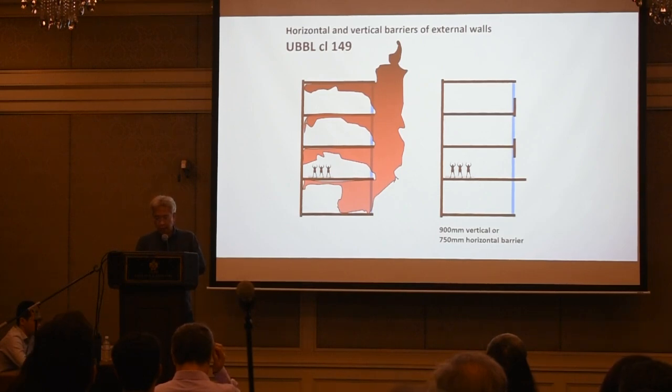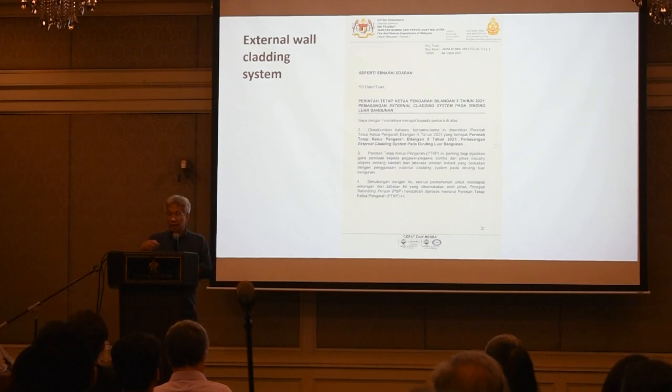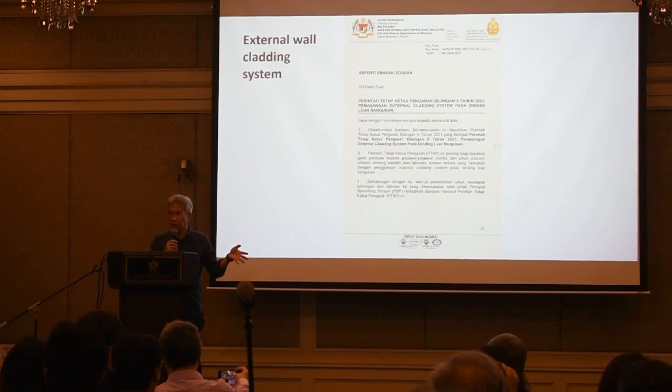So without the barriers, very likely this is what's going to happen. Right? So the idea of having the barriers is that should a fire come up here, you want to use that fireproof or non-combustible barrier to deflect the flames, to keep the fire within the same compartment. The UBBL has already got that provision, and of course the other provisions are in terms of our compartmentation, or the separation walls and the compartment walls of every individual apartment.